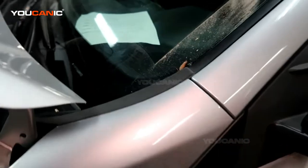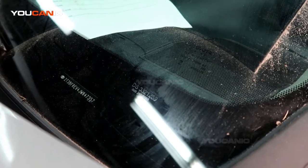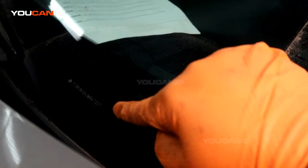So we're going to take a look at where you'll find the VIN number on a Toyota vehicle. Now here we have a 2018 Toyota Rav4, but on other models you're going to find the VIN number basically in the same location. So the first, the easiest one is lower left corner of the windshield. You can see the VIN number right there.